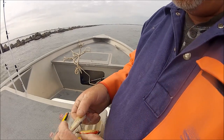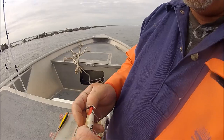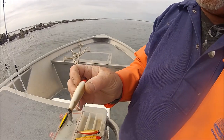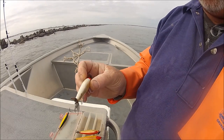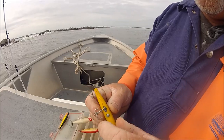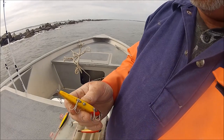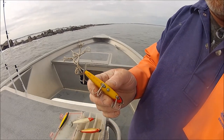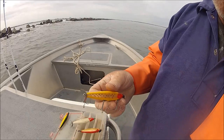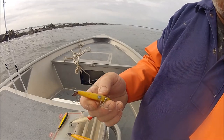What I did, I drilled a hole in the belly. Since these are floaters, and I added a bunch of weight to it, and now they're slow sinkers, about a foot a second. This one, I just drilled a hole in the belly, and I had some stick lead, lead that was smaller than a pencil. Drilled a hole in it, shoved that in there, and epoxied it. Okay, so there you go. There's the JETTYWOLF spy bait. Same thing with this one.